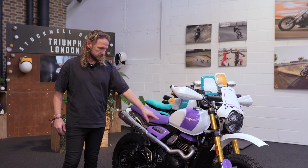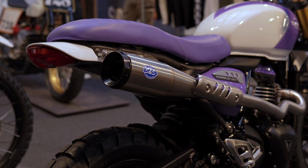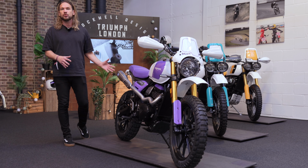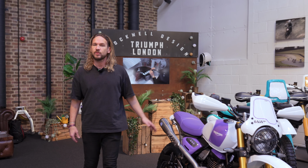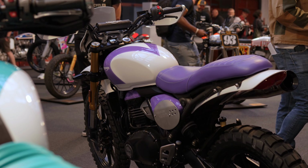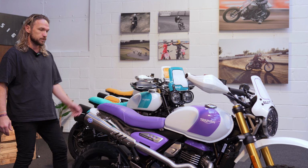We hand-fabbed a little straight-up exhaust with an S&S Grand National muffler. We use these on a lot of our Triumph builds. It makes us more unique than the other Triumph builders, let's say, so we're recognised by using S&S. Great product for performance on both Triumph and Harleys. Original seat, we've trimmed the sides, narrowed it down a little bit, and then recovered it in, I think this was called a Lilia Ultraviolet vinyl.